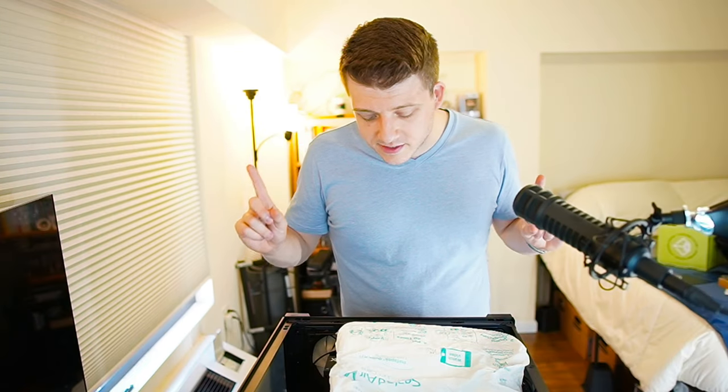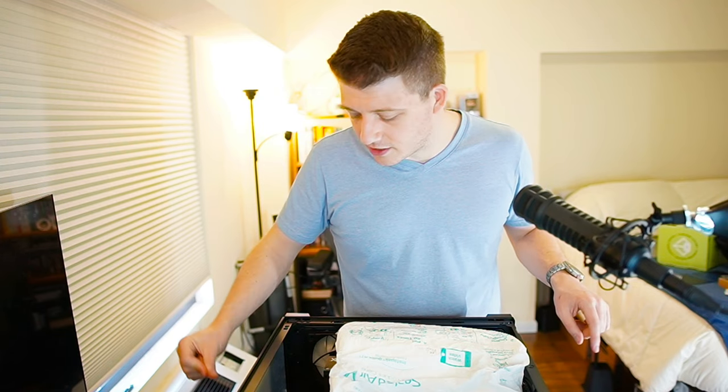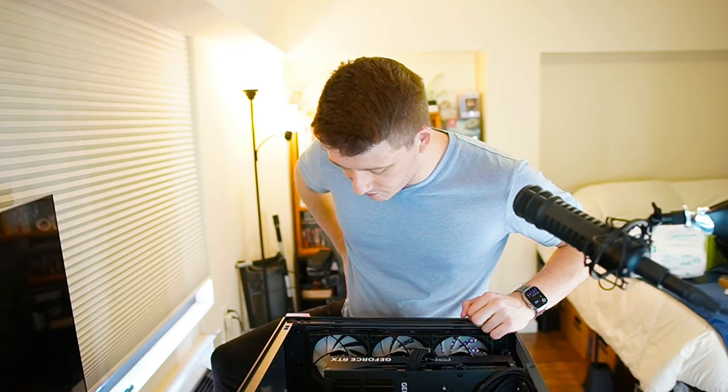All right, I'm gonna take my socks off because I do not want to generate any static electricity here. Also gonna ground myself by putting this bad boy on my metal heater. I actually haven't tested that. I have no idea if I'm grounded or not, but you know, let's pretend. All right, we got ourselves a computer, man.